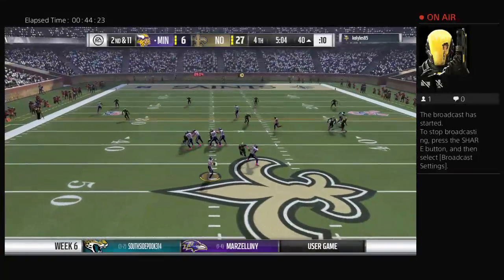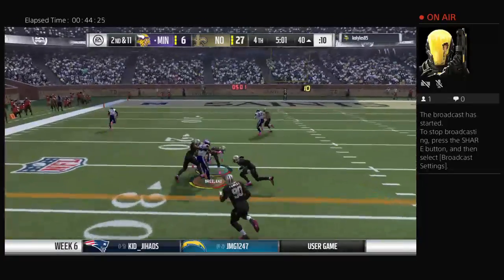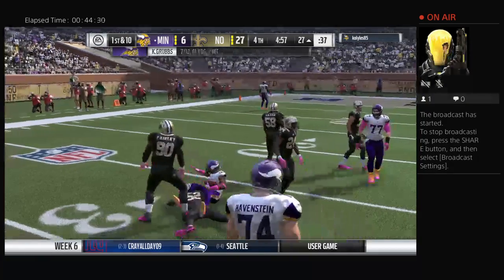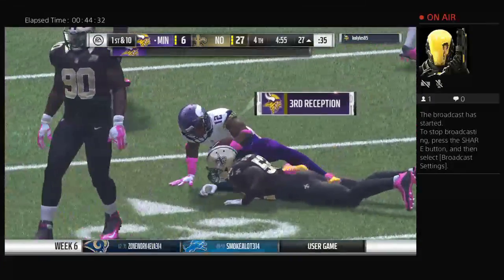From the shotgun, he'll look to throw. Quick hitter here, it's complete. And he's going to get this inside the 30. That one goes for 13 yards, and it moves the sticks.